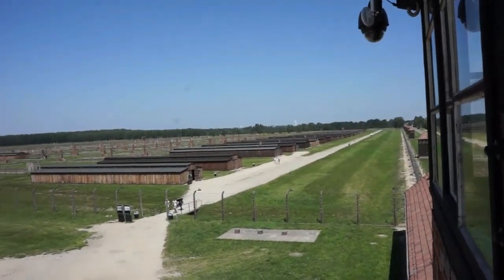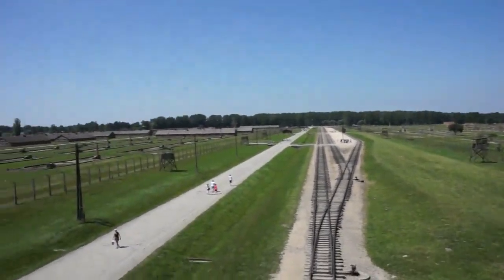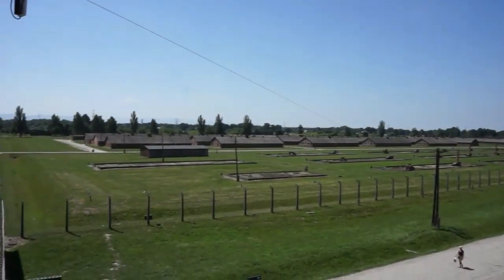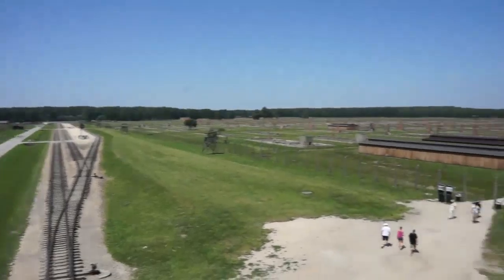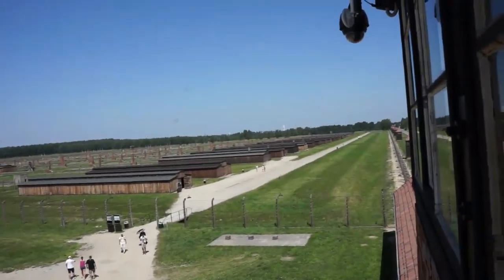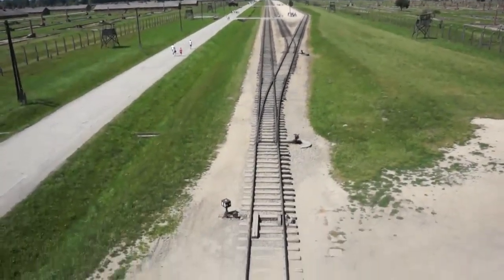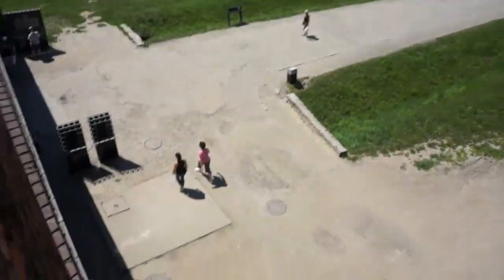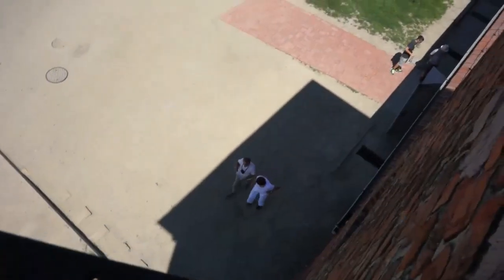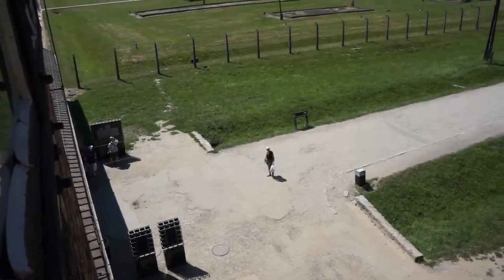Wow, so this is from the top of the archway in Auschwitz-Birkenau. You can see the entire camp from here. There's the barracks. Of course, there's the railway down to crematories 2 and 3. And there's the rest of it. Absolutely incredible, isn't it? This is how high it is, if you can see. Wow.